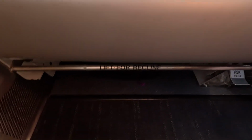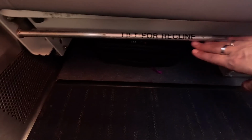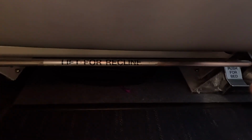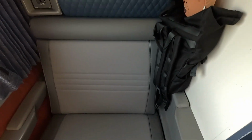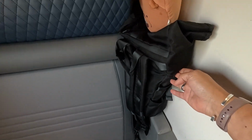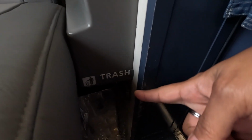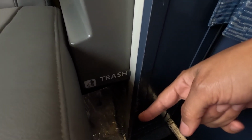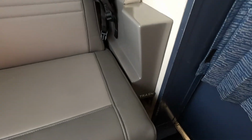This actually has space underneath. Rob's got his bag down here, and the room attendant will make up the bed. We'll lift this while pushing that, slide it out, and it does that on both sides, and that's how it turns into the bed. You've got an armrest here, just enough room for a small backpack, and then there's also a little trash can down here, which you'd be surprised how much trash you come up with in your room while you're in here. So that is that side.